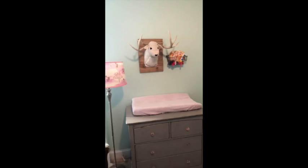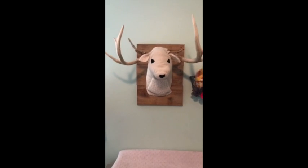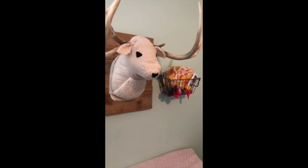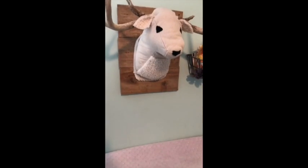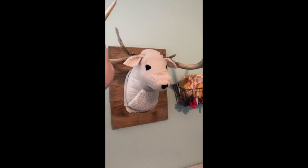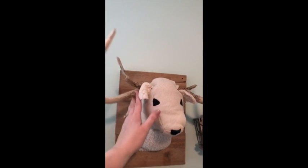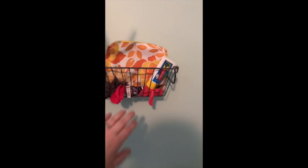The deer head is a little sad right now. I made this. This was before these were popular. I actually made this from a tutorial. I cannot remember the blog that I made it from. But these deer antlers are from a deer that my husband shot when my oldest was a baby. But they haven't stayed in position like they're supposed to. They've kind of fallen, and so she's just kind of sad. But I love her anyway. And then this little basket up here holds our diaper cream and our oils, just some random bows and random stuff.